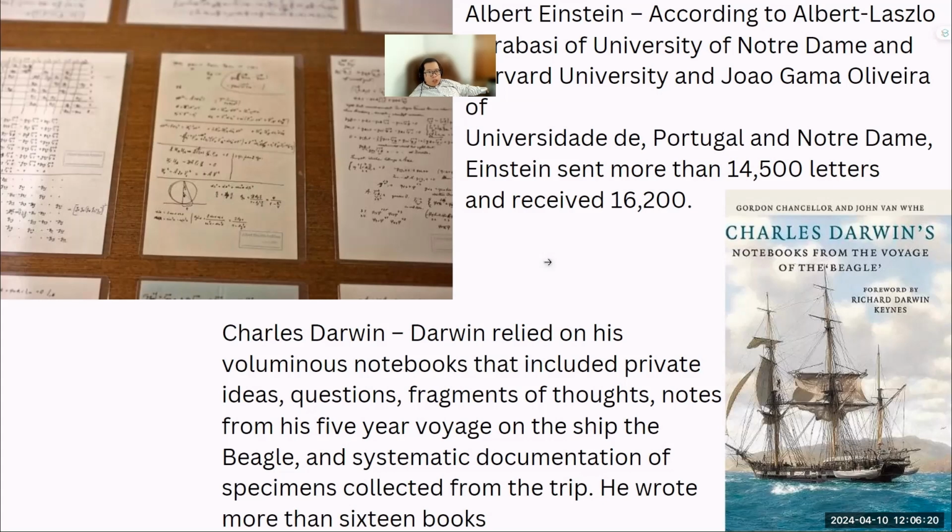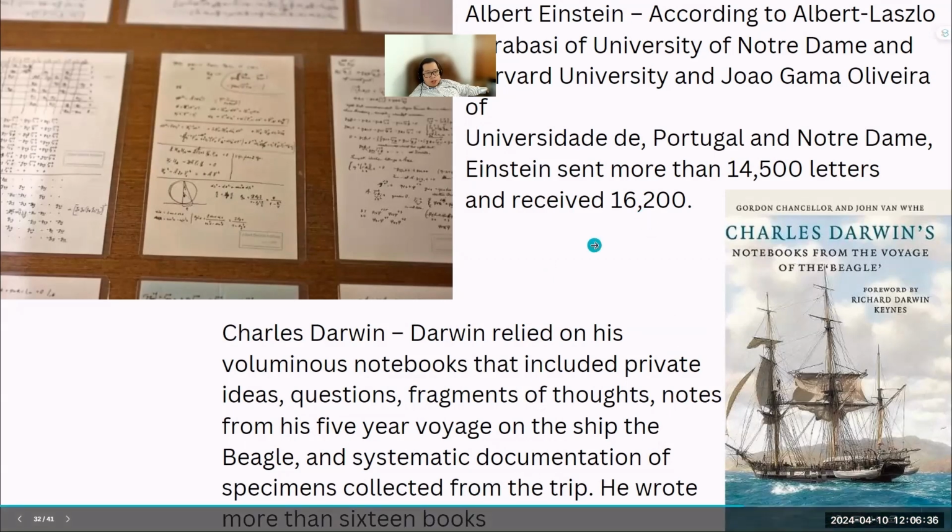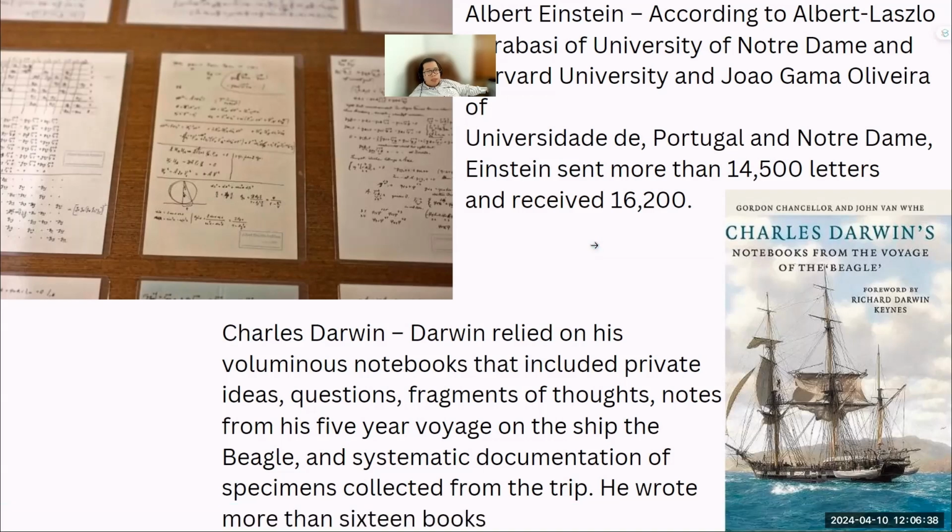What do you think? Charles Darwin did the same thing. He wrote a lot. On his five-year voyage on the Beagle, right, he made systematic documentation of his collection, and he wrote 16 books. That's basically how you do it.